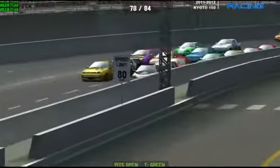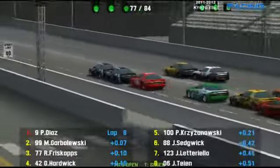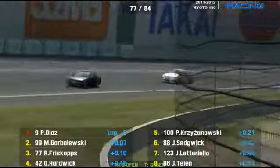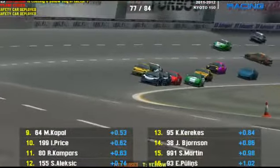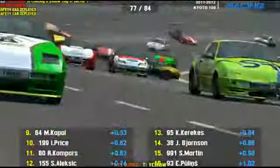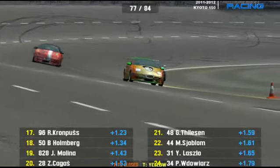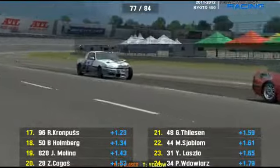And the green is out again, but I've seen someone spinning there and back. But we stay green. No real spinner. Staying green through turn 1. Someone on the apron, and then there is a big one. Letterello involved. The yellow is on the speedway again. Holmberg involved and Pulish involved.